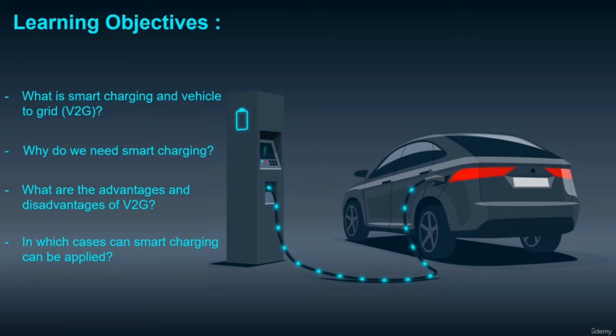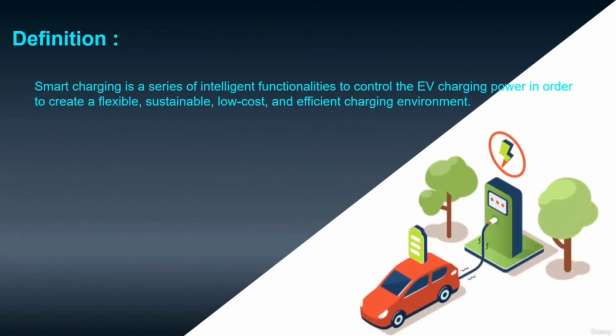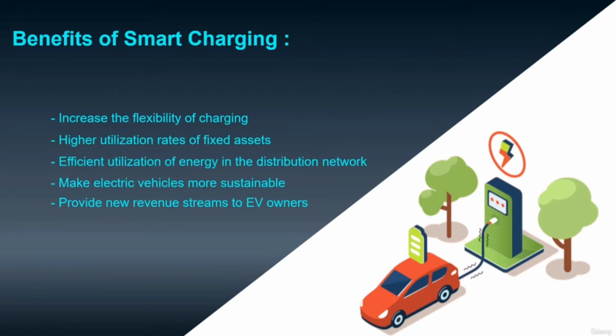First of all, let's look at the definition of smart charging. Smart charging is a series of intelligent functionalities to control the EV charging power in order to create a flexible, sustainable, low-cost and efficient charging environment. Smart charging has several benefits and has a huge potential for the future.